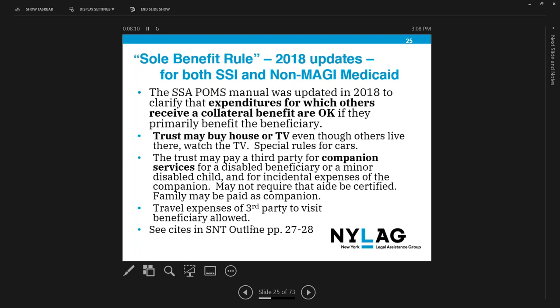So for example, a trust that has a lot of money from a lawsuit settlement or something may buy a house that the beneficiary lives in, even though others live in the house. Or they can buy a TV, even though other family members watch the TV. Check the POMS directly for rules on cars. They go into a lot of detail on when the trust may buy a car, which we're not going into here. Also, there's companion services. The POMS has clarified that the trust may pay a third party, who may even be a family member, to be a companion for a disabled beneficiary or for a minor disabled child, taking them to Disney World, taking a disabled beneficiary on vacation, and for incidental expenses of that companion.